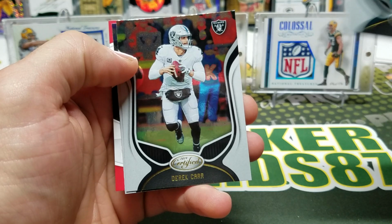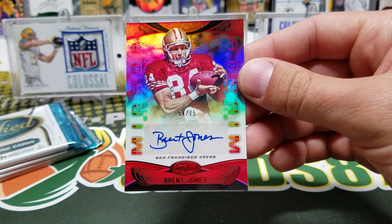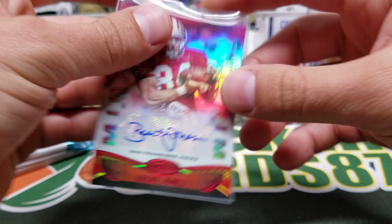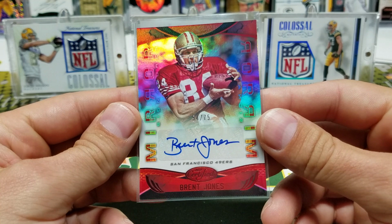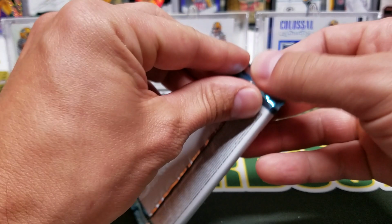did anything. Josh Rosen, Derek Carr, LeSean McCoy. Oh, we got an auto. Brent Jones out of 75. Nice. Mirror signatures out of 75. Beautiful card, too, because it's red. It's a red mirror signature with the 49ers red. That's really nice. Like it. Brent Jones. All right. I think this is the only thick pack that I ended up with. The other ones are thin.